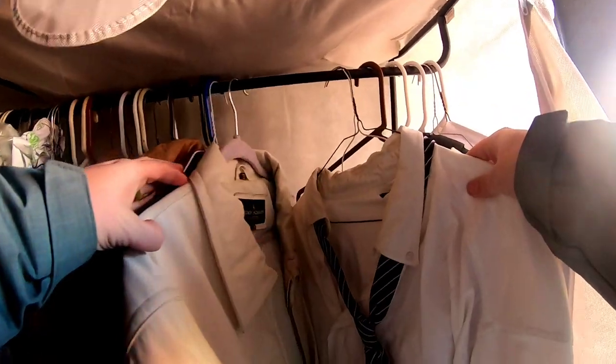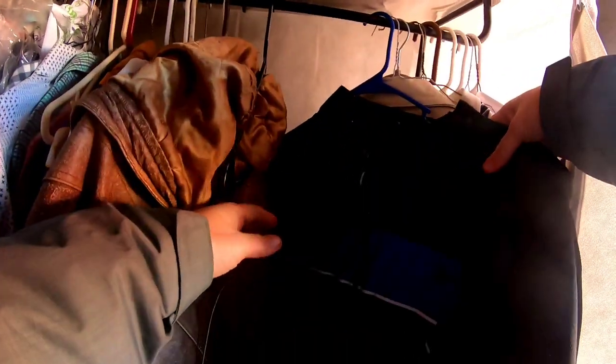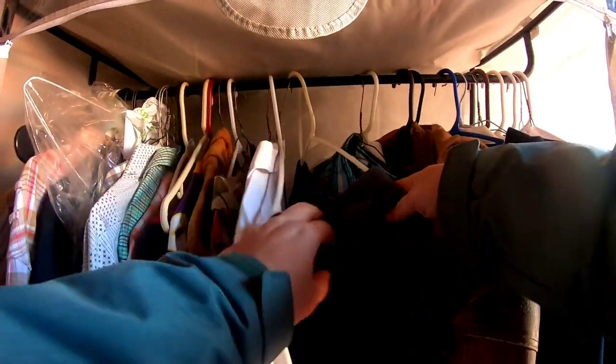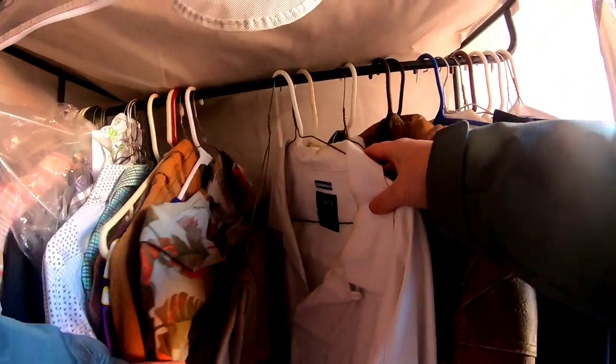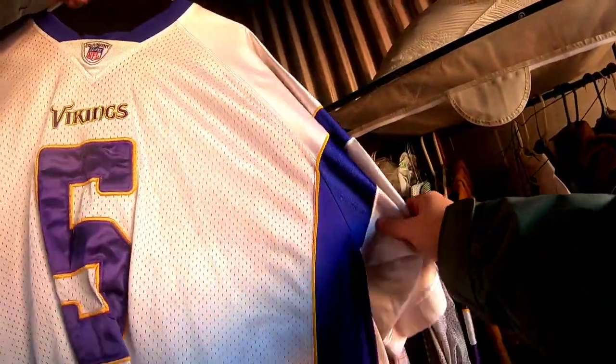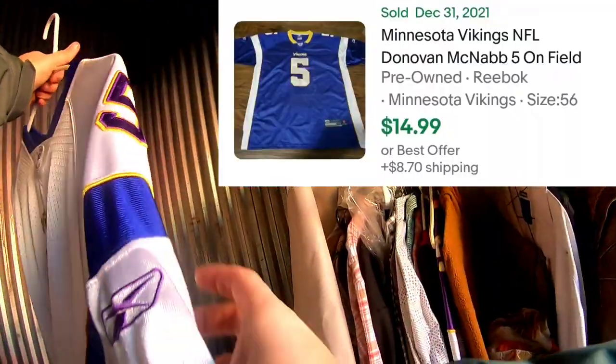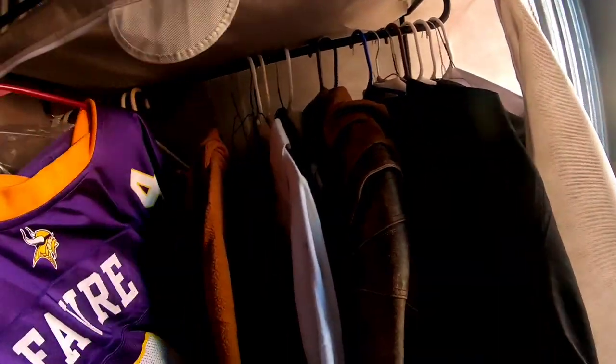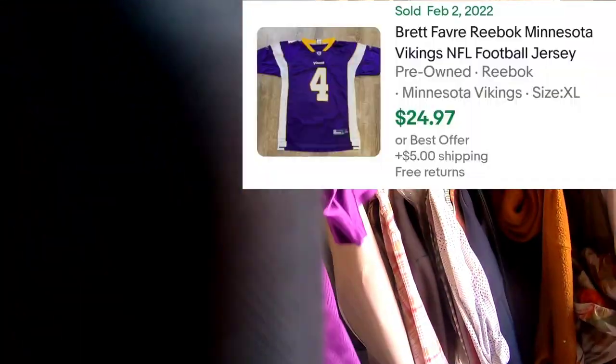Dress shirt. Stacy Adams, leather, okay. Starter. Made in Bangladesh. Ooh, I see a jersey. We'll see when we get there. Trust. What is this? Puritan. Oh, McNabb. Oh, Donovan McNabb. Reebok. Okay. Who do we have here? Favre. Nice. Reebok.